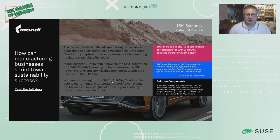Our third example today is Mondi Group. So Mondi is also an industrial product client. Their business challenge was protecting the environment, enhancing sustainability, and executing on the Mondi Action Plan 2030, which was a key enabler of the company's climate action response. So sustainability was extremely high as an objective here.